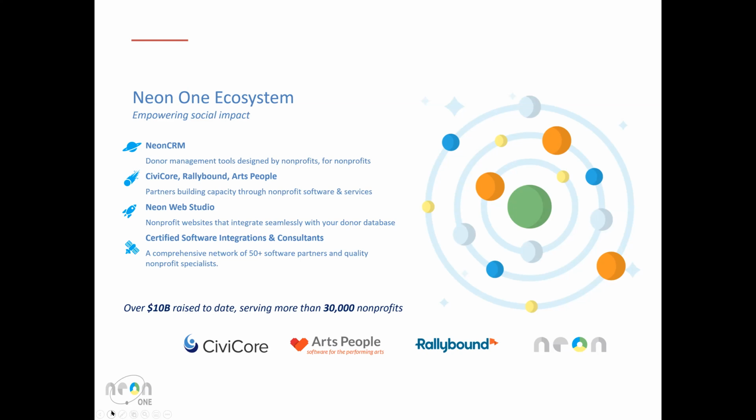Before getting into today's focus, we also have an arts and ticketing platform called Arts People, very geared toward the theaters space. But then what we're going to also be doing is exploring how the concepts that Mark is talking about apply to our Rally-bound peer-to-peer product, which is utilized by organizations like Michael J. Fox Foundation, Cystic Fibrosis, as well as one of the examples that Mark is going to be showcasing today. And when it gets into me, I actually use Rally-bound myself.